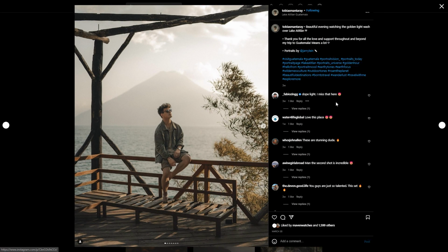So right here we have this image where he obviously exposed for the subject because he wants the subject to be correctly exposed, but then as a result, in the original image I can assure you that the background, all the sky, all the volcano in the background was completely overblown. Now he's bringing down the highlights to bring all that information back. That's the power of shooting raw.